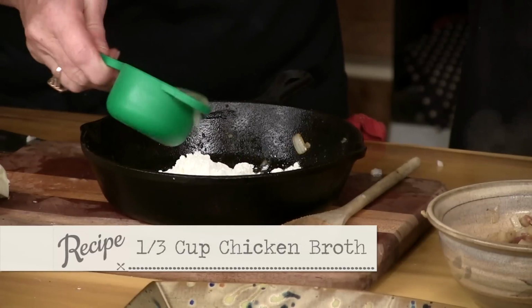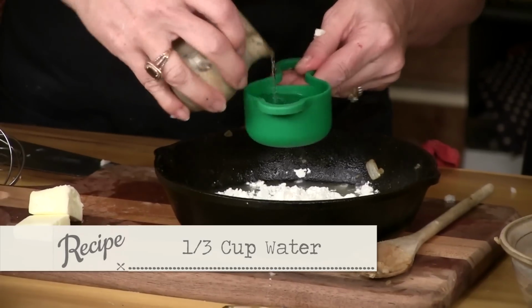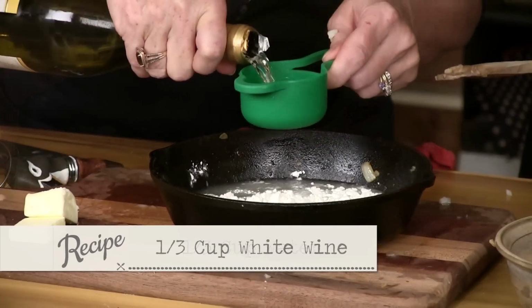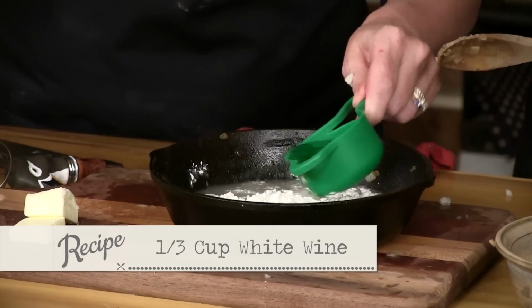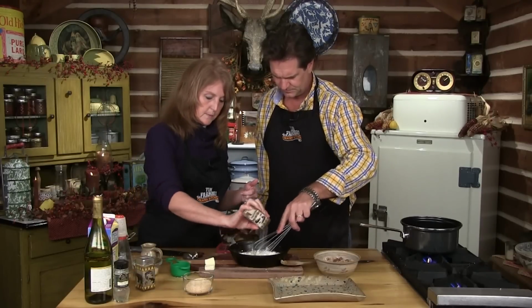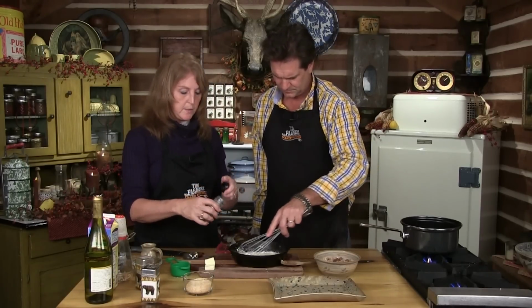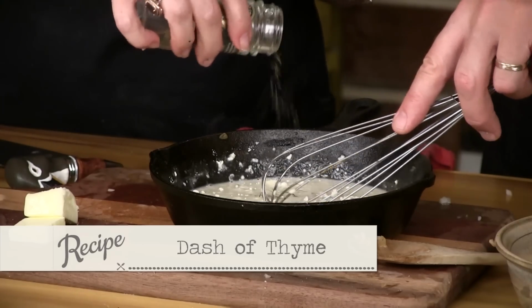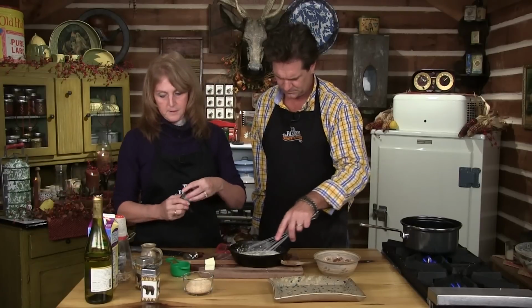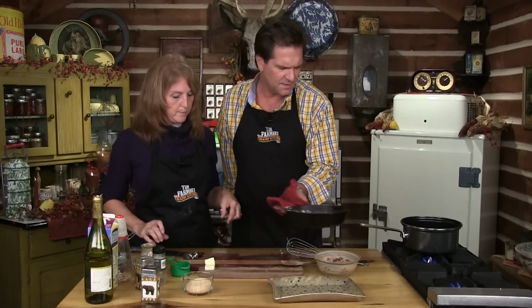1/3 cup chicken broth. All right. And maybe about 1/3 cup of water. 1/3 cup of wine. Put a little salt and pepper. We're going to actually put this on the stove and it's going to thicken up. Here's a little thyme. We're good? Ready? We are ready. Go ahead and let's get that warmed and thickened up. Yes, thickened up.